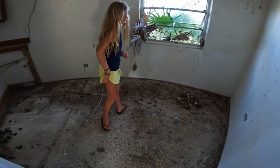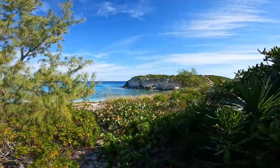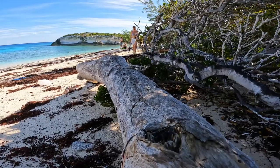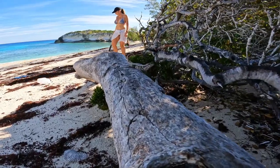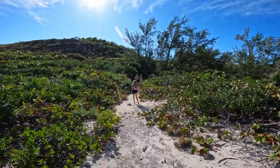Look, so eerie. And we arrived here at the Atlantic side of the island. And yes, a big mountain in front of us. Huge mountain.